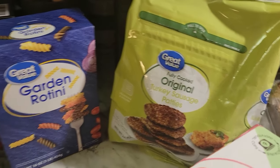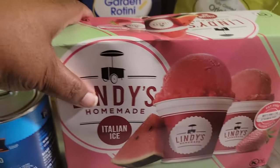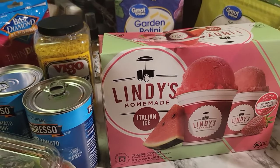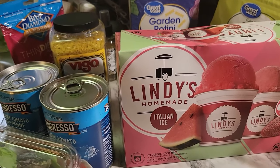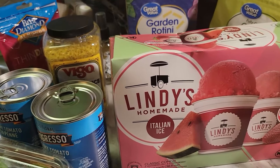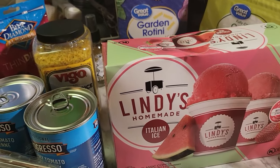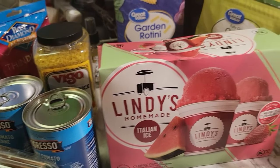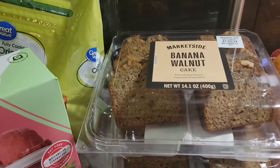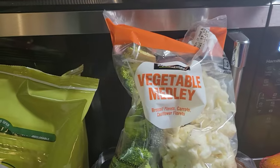Turkey sausage for breakfast. And then we have, this is something new, Italian ice that I'm trying. I got it in the watermelon flavor, but I want to see how that is for like evenings after, you know, when you want to have something. And sometimes I usually eat fruit, but I want to try to see how that is. We have the banana bread for the guys, because I'm not baking in this heat. I'm not turning on my oven.